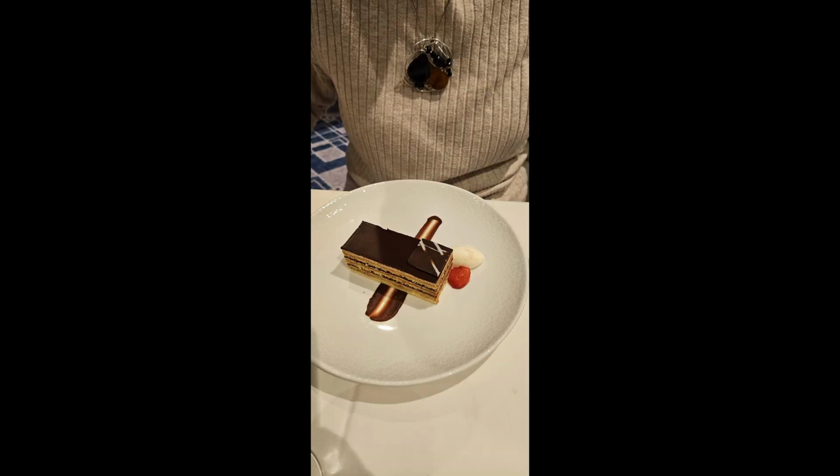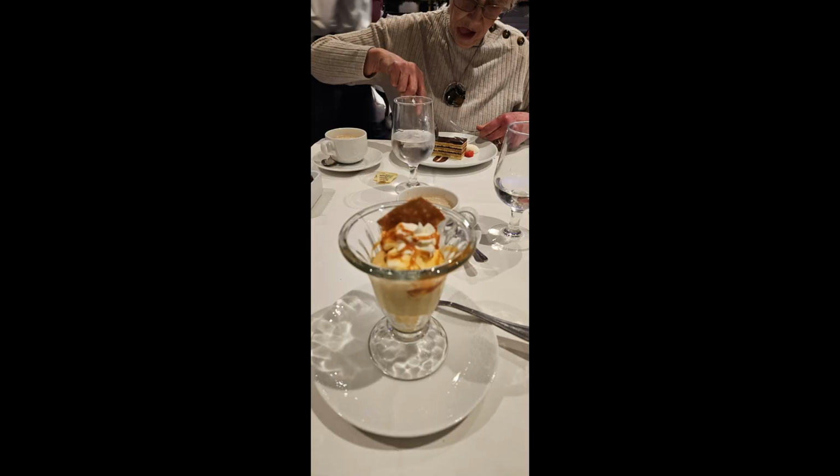I can't remember what we had for main course. Obviously didn't photograph that. Ruth had this multi-layered chocolate gateau cake, which she absolutely adored, and unfortunately, a bit like the Caesar salad, I went for the sundae, because on Discovery the ice cream sundae was absolutely spectacular, and I missed out on that one. I had the apple pie, which wasn't very good, and I got one scoop of ice cream in the bottom, so I was a bit miffed about that.